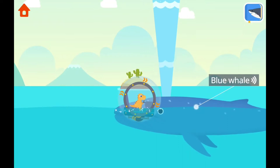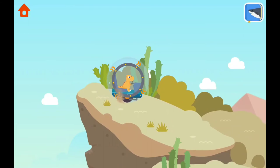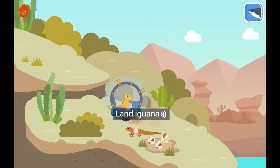Blue whale. The blue whale is the largest animal known to have ever existed. When the blue whale breathes out of the sea, the airflow spurts out its nostrils to a height of 10 meters, which is like a fountain at sea.